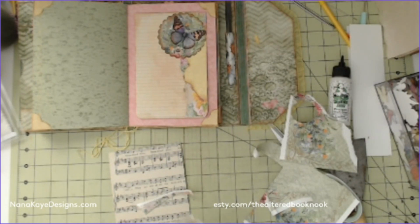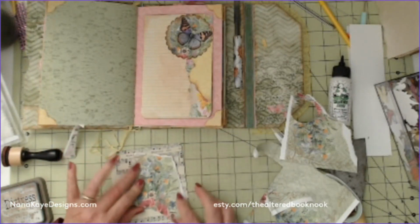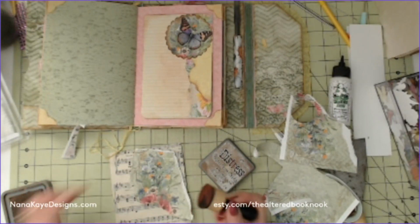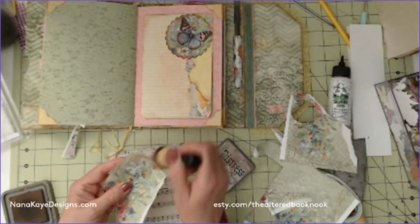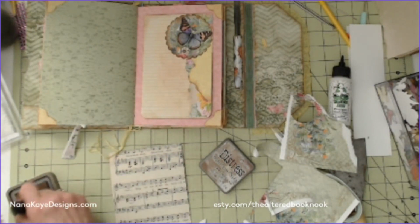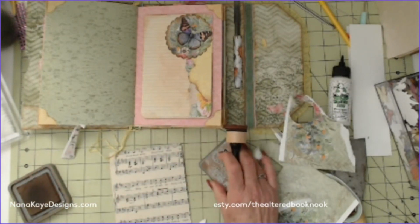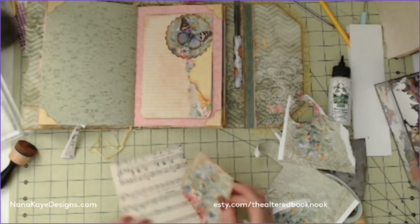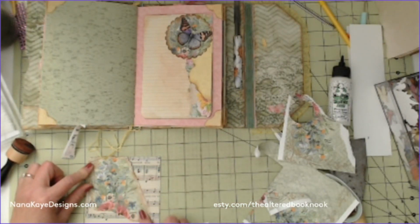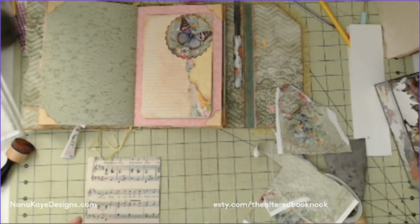I don't get that much white somewhere on there. Ink it up a little. Let's give it some ink distress here. Let's see where we want this one to go. Right across that top edge. That looks good. Okay.